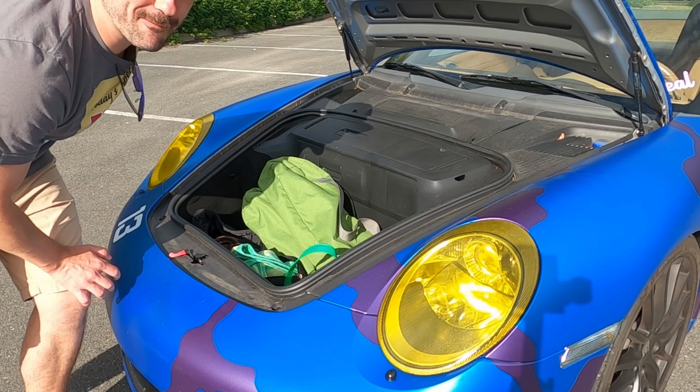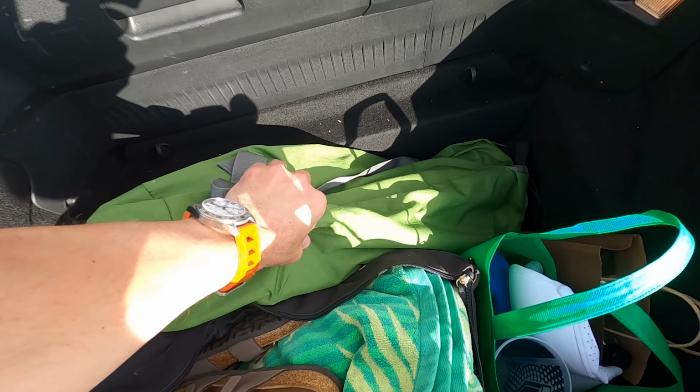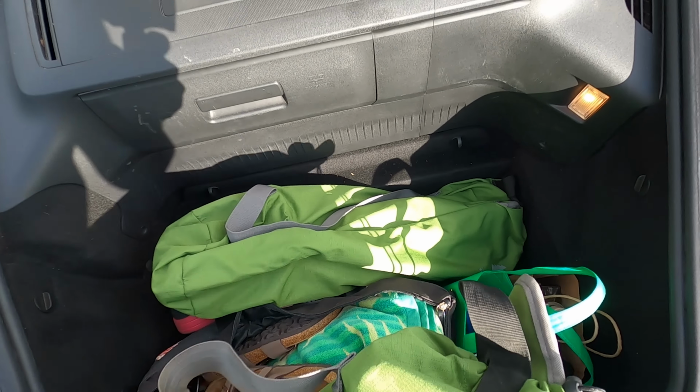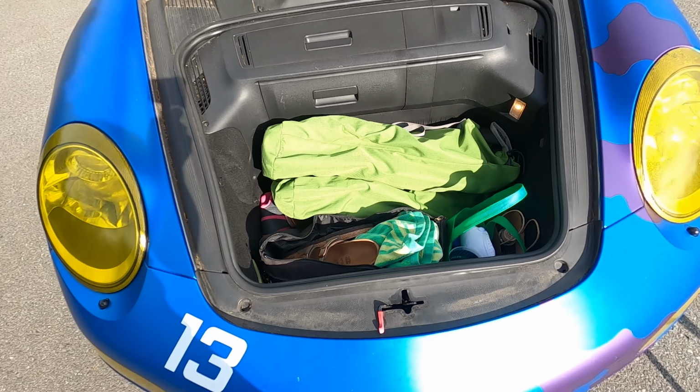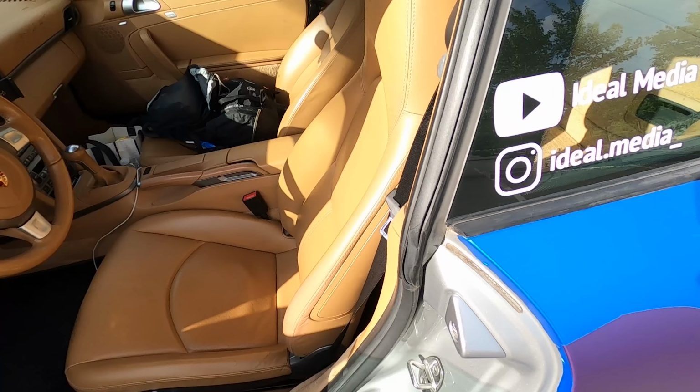Aha, this is where everything's hiding. Yeah, there's a bunch of junk in here right now, but it's actually pretty deep down there, and you can fit a bunch of stuff, a few suitcases in here, but this kind of feels like a clown car because inside you have foldable rear seats. Let me show you.